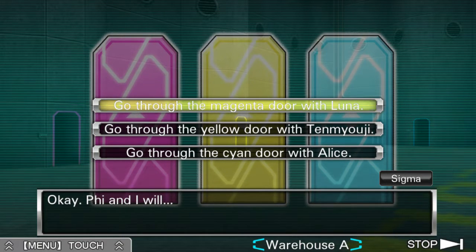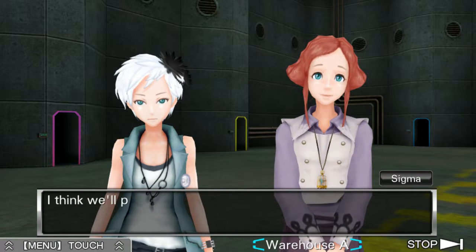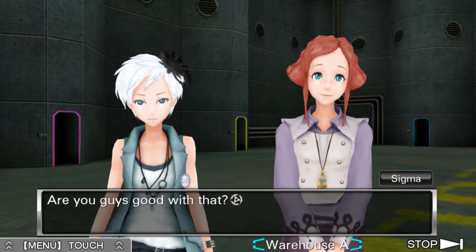Okay, so I think we should go through the magenta door with Luna. I think we'll pair up with Luna and head through the magenta door. Are you guys good with that? Sure.